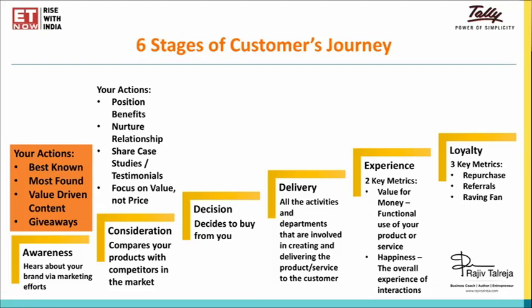I'll give you a simple example. Say, for example, one of my clients runs a dermatology clinic. They are into hair care, skin care, and stuff like that. Now, this client of mine, he's a 76-year-old gentleman by the name Dr. Sajjan Agarwal, based out of Hyderabad.